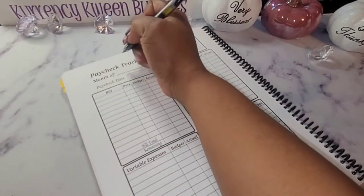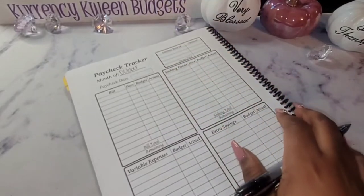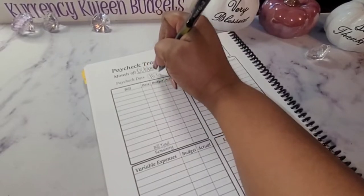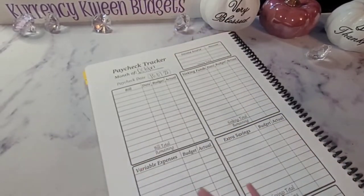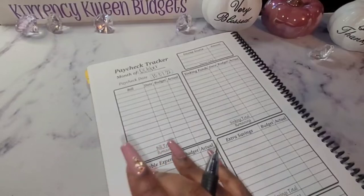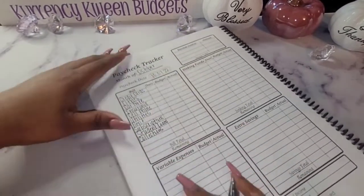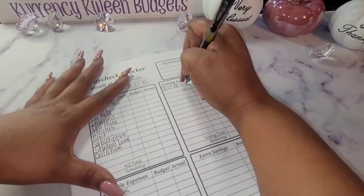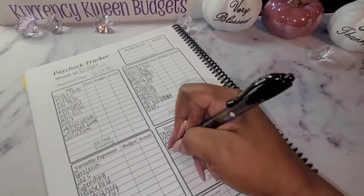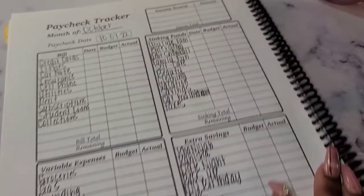So it is for the month of October, and the paycheck is 10/07/2022. Next I will get my categories filled in, and I will be right back. Okay, so I have zoomed in already, and let's get this started.